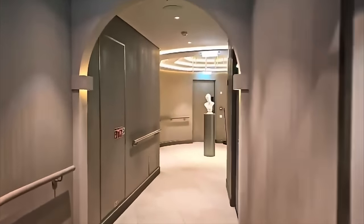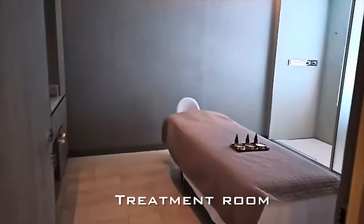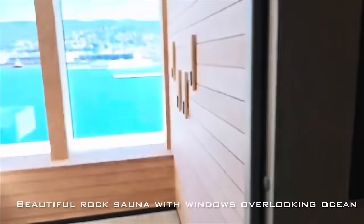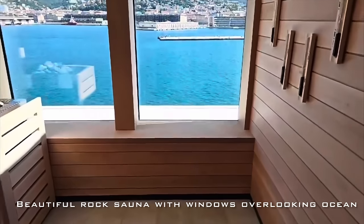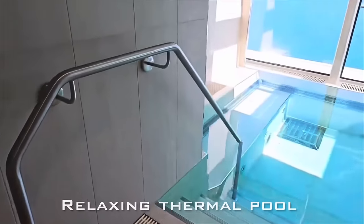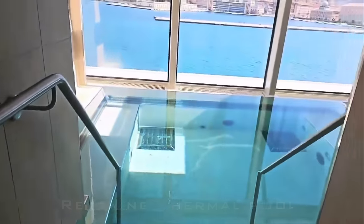And a lot of people ask me, especially when upgrading from a mass market ship like either Oceania or Celebrity, is the sauna and thermal pool included in the spa? The answer is yes. On the Silver Nova, each of the saunas and thermal pools are absolutely included in your fare.